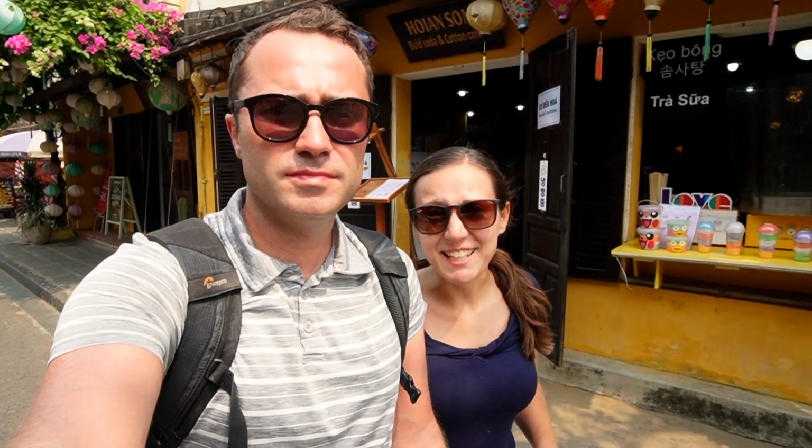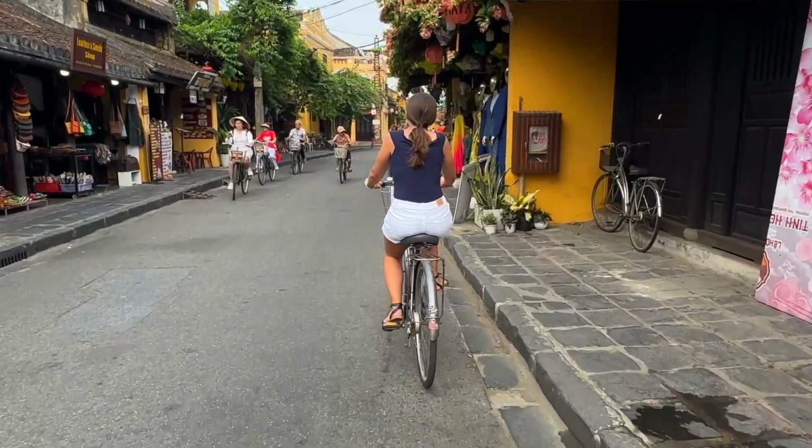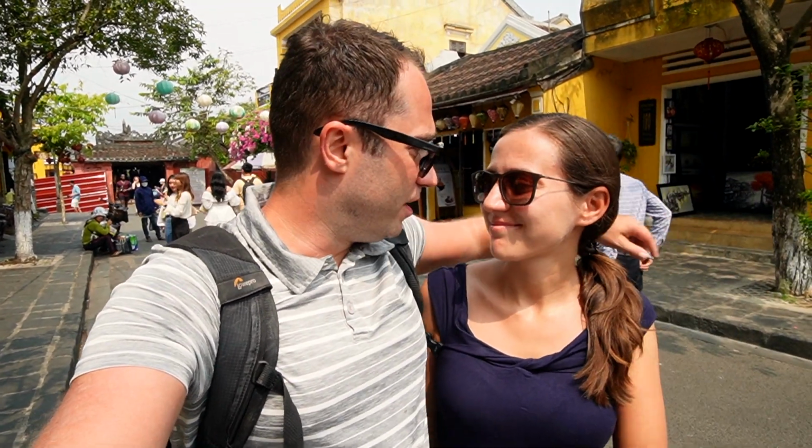Before we do anything else today, we need a coffee, so that's where we're going to start the day. Yeah, so we just made our way into Old Town, Hoi An. We are staying a little bit outside of the city center, which is about a 10 to 15 minute bike ride. It's not too bad at all. And guys, bikes are the way to go here. The old center is actually locked for car traffic, so you can only walk or bike here. Ready for coffee? Ready for coffee.